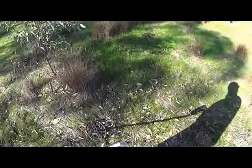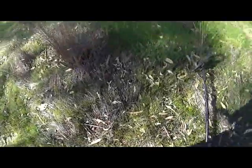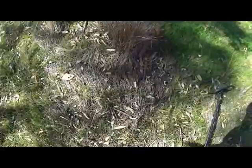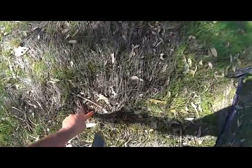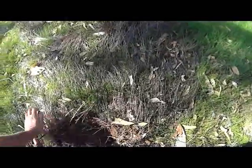A strong signal there. This is a strong signal. I don't know how old this area is. I found a couple of 1 and 2 cent coins here and lots of junk, but we'll have a look and see anyway. Have a look.